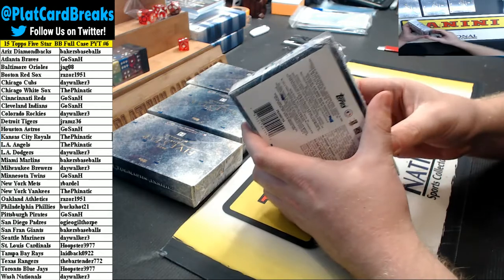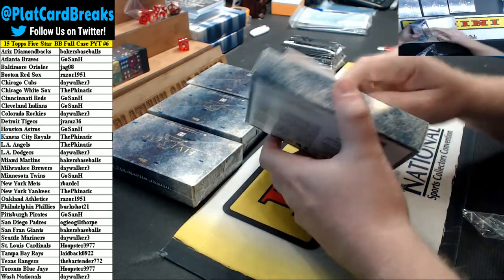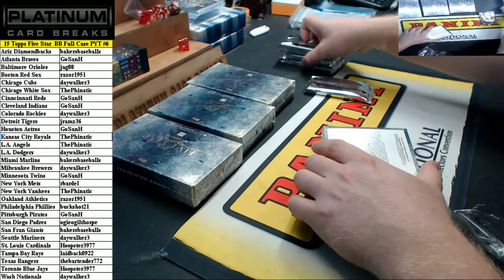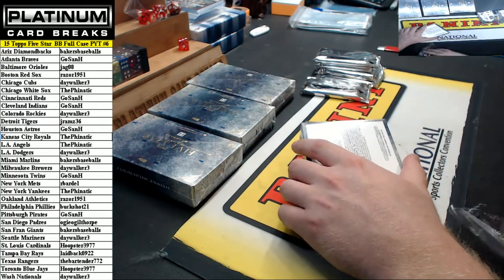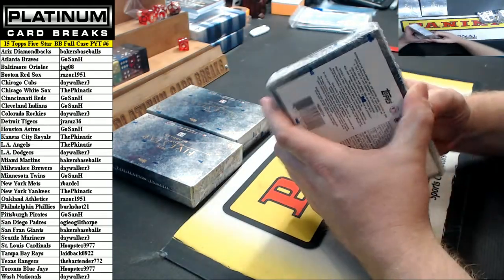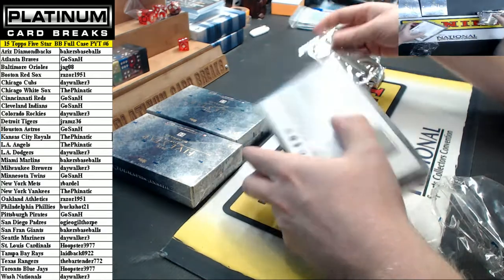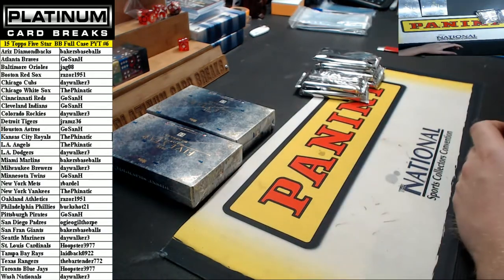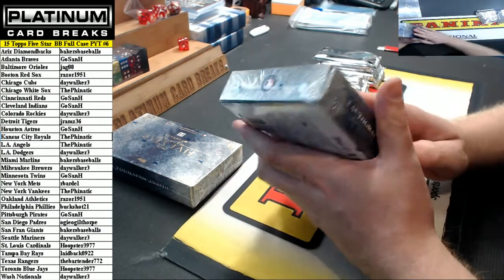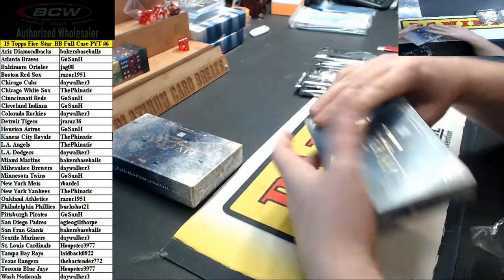There's only 16 cards in the whole case. They changed the configuration. Last year it was a 4-box case, and each box had 4 or 5 cards. But they were so expensive, the boxes were $350 or some such each. This year they made it a lot more affordable, but it's just 2 cards a box.